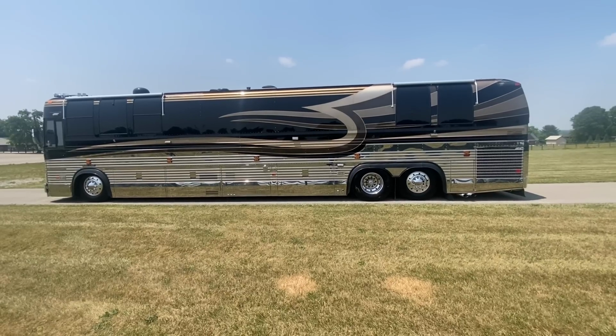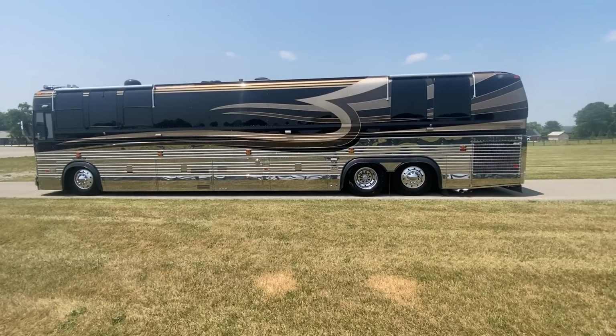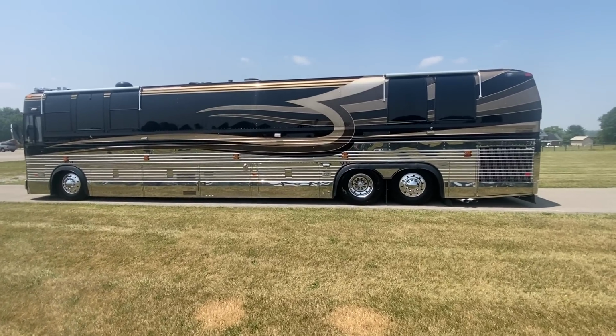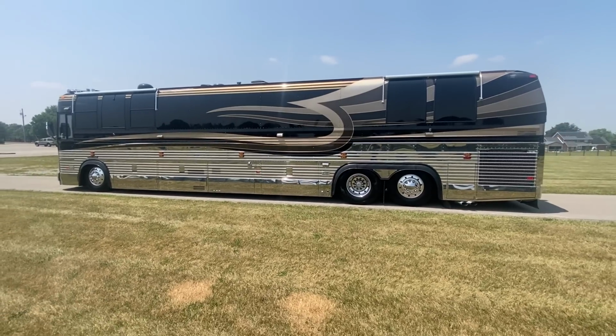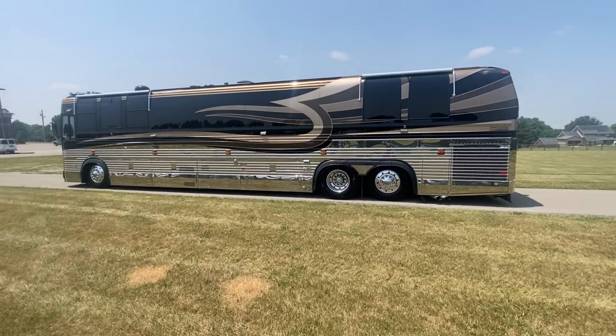The previous owner that I bought it from the first time did some extensive work on the chassis, updating a lot of different stuff. I'm not going to get into all the stuff that was done, and we can definitely get with Jeff and get some service history records if we need to, or whatnot.